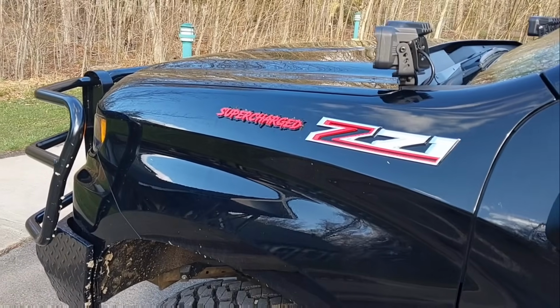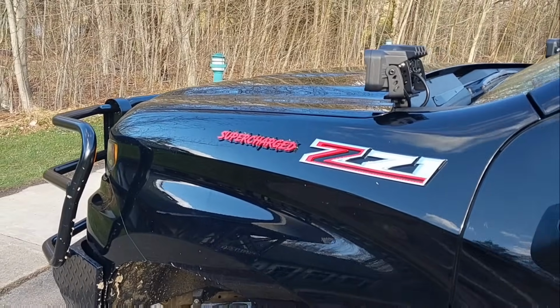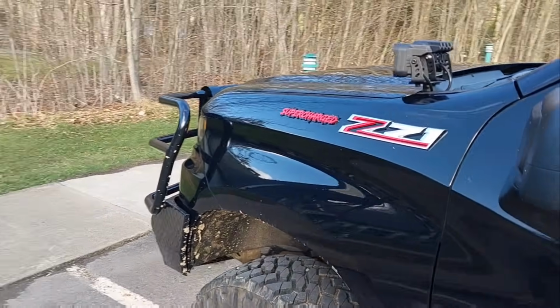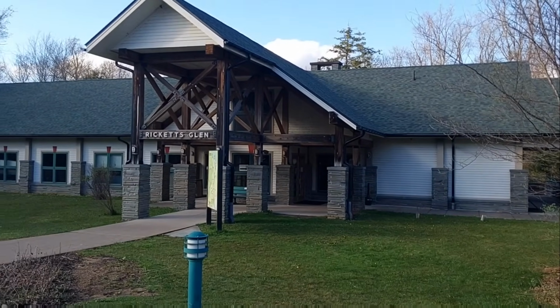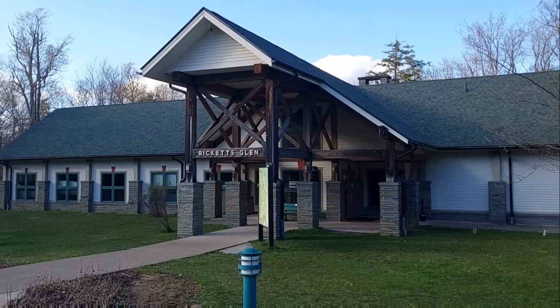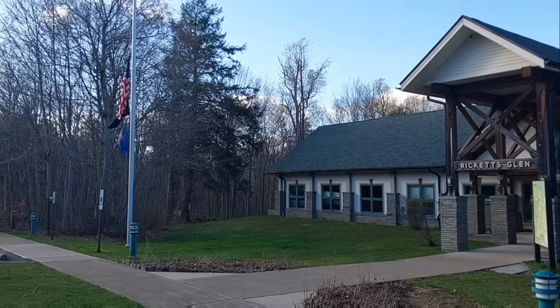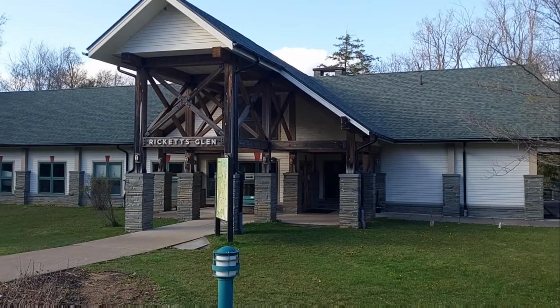It is April 26th, 2025, and I'm in Ricketts Glen State Park in Pennsylvania. I'm gonna go through some of the trails here this evening and check out the waterfalls. There's 22 waterfalls here. I'm at the park office, gonna grab a map and check out the map.